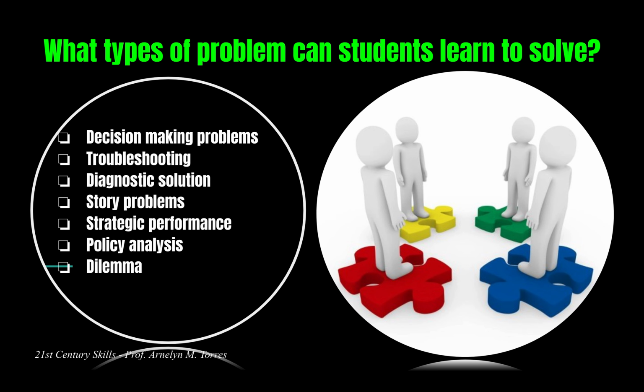Troubleshooting might be given a situation, like, for example, you're driving a car and then suddenly it stopped, and you know that the problem is you have a flat tire. So, what will you do? How will you help yourself to be in a place wherein you can find help? So for the meantime, what can be the solution to that flat tire? Is there a solution? So you might do some troubleshooting in there.